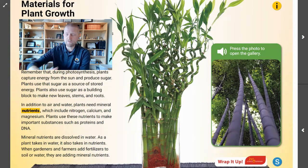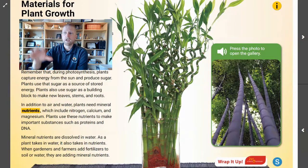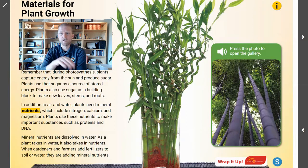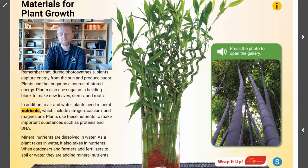So we're going to start off and look at this picture of this bamboo plant here. We see this bamboo in this vase, and at the bottom of the vase, you can see the roots. But if you look carefully, what is one thing that you know is missing? Well, you're right. You notice there is no soil. There's no dirt in the bottom of that vase, and yet that bamboo is still growing.